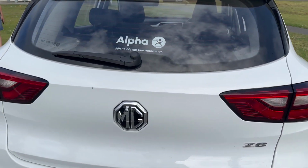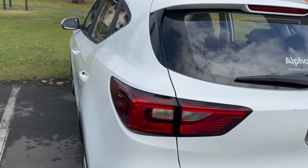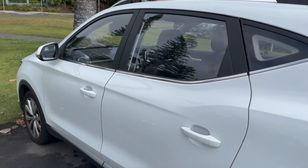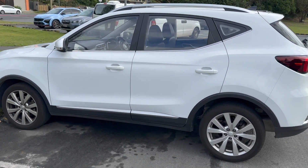So I just wanted to give a quick shout out to the Alpha Car Hire Company because they really helped us out. We originally booked our car via a third-party website, and when we arrived at the office, it had mysteriously been cancelled. So you can imagine how stressful it would have been to arrive at the office only to find out that your booking's been mysteriously cancelled by this third-party website. Luckily though, they still had the car there, and we were able to book it directly with them, and it actually worked out cheaper to book directly with them rather than through this other website. And they were really helpful, amazing customer service. So we just wanted to show some appreciation to the Alpha Car Hire Company for helping us out.